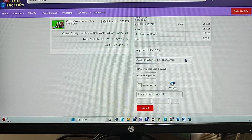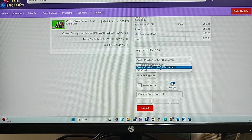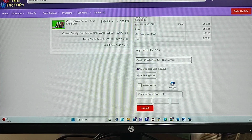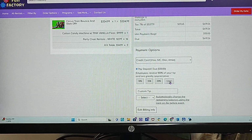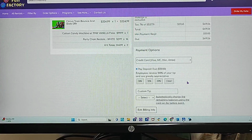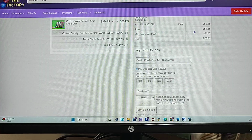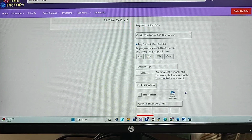So once you do that, your credit card information goes in here. We accept Visa, MasterCard, Discover, American Express. And you're just going to click that you're paying the deposit due. And if you do put a tip in here at this time, we do want you to know that employees receive 100% of your tip, and it does go in after the tax line. So they receive 100% of that.